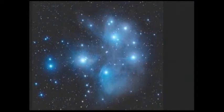So this cluster has been known for a long time, right? It's naked eye visible. Typically, cultures have called it the Seven Sisters, and people can see either six or seven of the brighter stars with the naked eye. It's pretty obvious in the sky also.